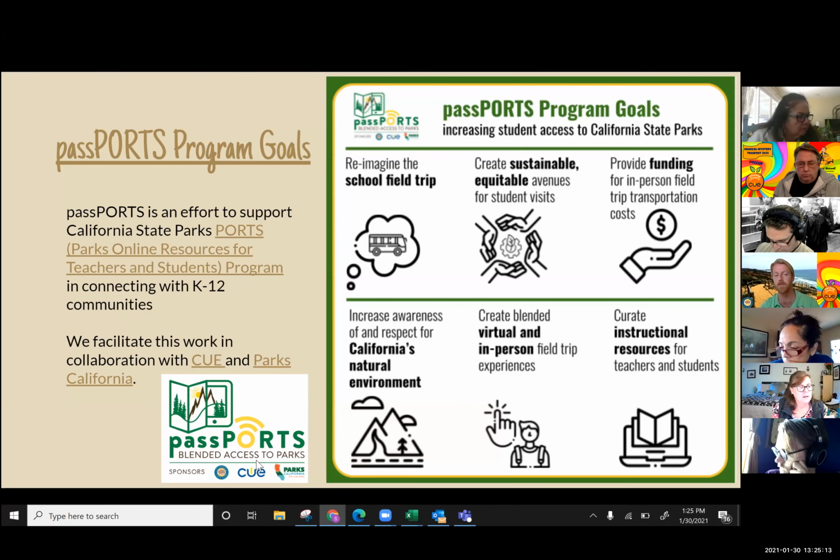These are our 6 main goals that we're really trying to focus on: reimagining the school field trip, creating sustainable, equitable access to California state parks, providing funding, which we do have when folks are ready to come back and visit our California state parks, increasing the awareness of our programs, which is really what I'm trying to do here today, connecting with all of you, creating blended access so students can connect virtually and in person with parks, and providing instructional resources which are low prep, customizable, easy to use, and connect not only to the CCSS and NGSS standards that you guys need to focus on, but also the resources in our California state parks.